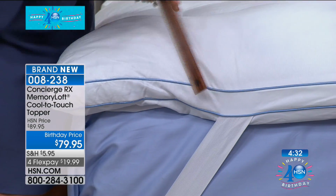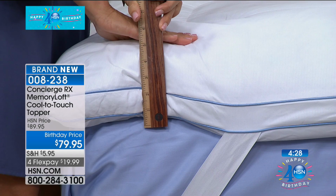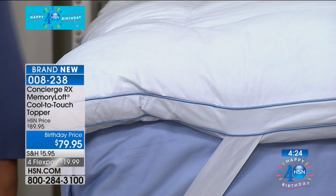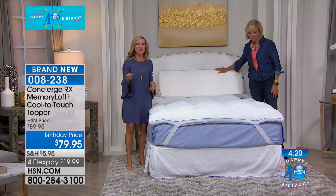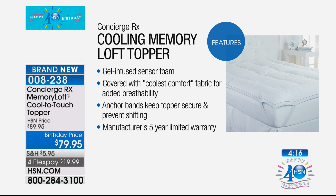Wow, and look at the thickness of this. I'm trying to find the mattress under here. Wow. Nice. This is a game changer, and what's really different about this is every component is high tech. So I want to start with the features and show you both inside and outside what you're dealing with here, because you're going to put this right on top of your mattress, and it has gel-infused sensor foam, and I'm going to show you that.